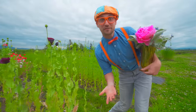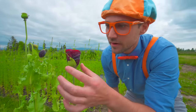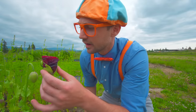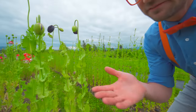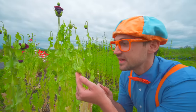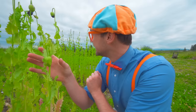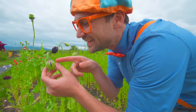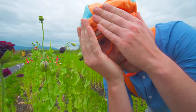Ooh, some more flowers. Ooh, interesting. See this flower? It's not fully blossomed yet. Huh, yeah. Oh, there's different stages of blossoming flowers. Look down here. See? This one hasn't even opened yet. It's still a baby. Ooh, you see this? It's trying to peek out. It's like, hello, I see you.